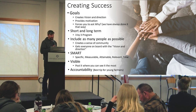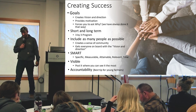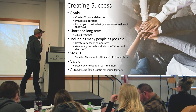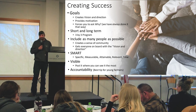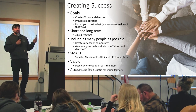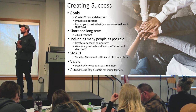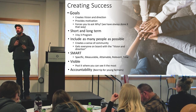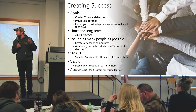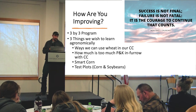Accountability. This is a great tip for young farmers. As mentioned before me, sometimes your dad can be your biggest enemy and your biggest fan at the same time. So if you need to create change using R&D, research and development, creating goals is a great way to get change and accountability on the farm towards progressing towards a common goal. That's a great tip for young farmers or people looking to make change.